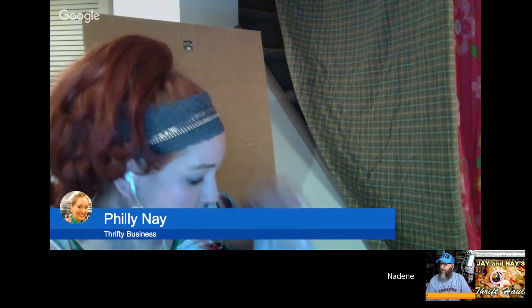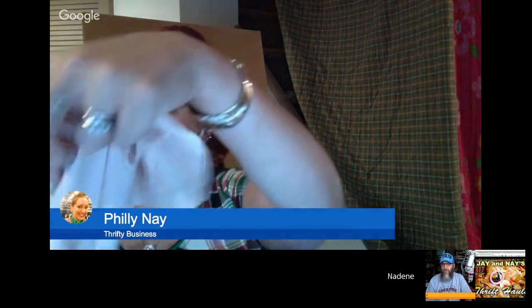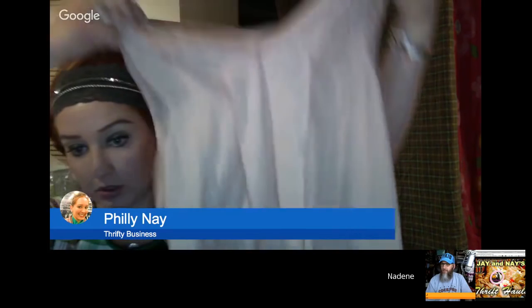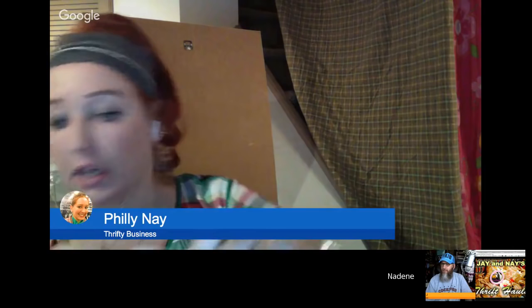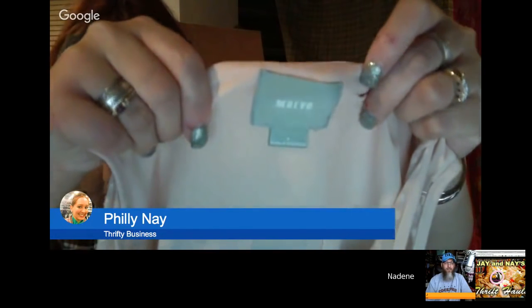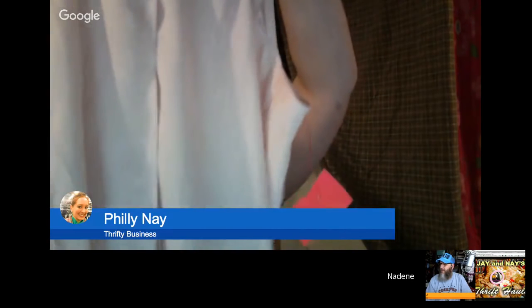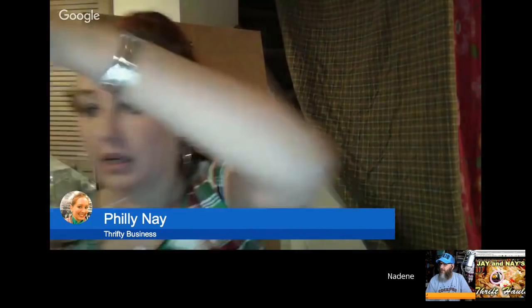And then this is also an Anthro brand. It's called Maeve, M-A-E-V-E. And it's just a plain kind of summer sheer top. There's the tag. It's a size 4, so it's a smaller size, but that's okay. And it is Anthropologie, so I can use that in the keywords, and it was $2.99. So I'll be getting that one listed too.